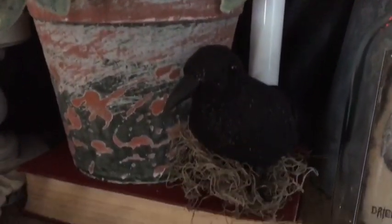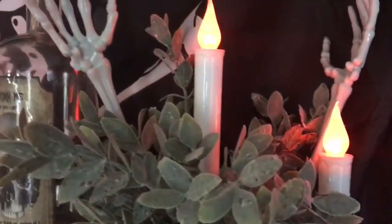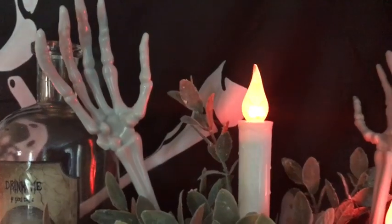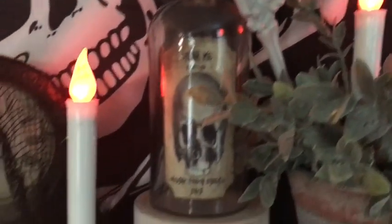And then I have another bird down here just sitting on an old book. And then these candles, I said it last year, they're awesome. They're from the Dollar Tree and they give off really cool light. Like they flicker and they're really cool. The hands are actually tongs, and I got those from the Dollar Tree, and they're actually really good quality. I was surprised.